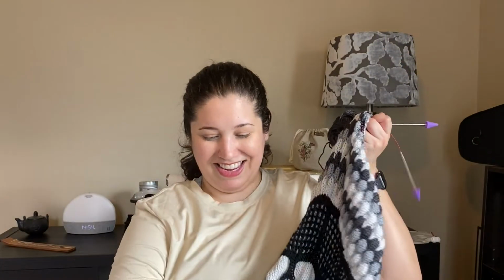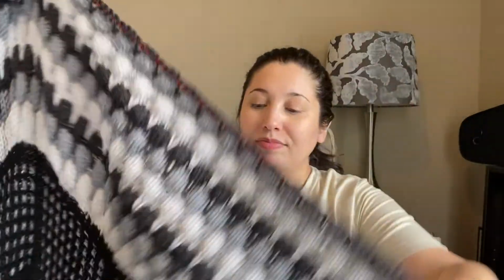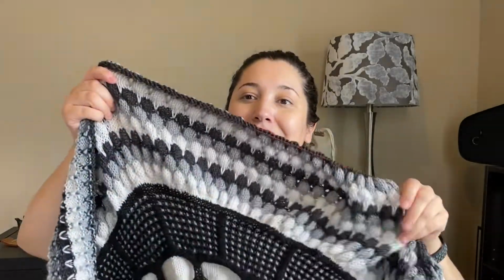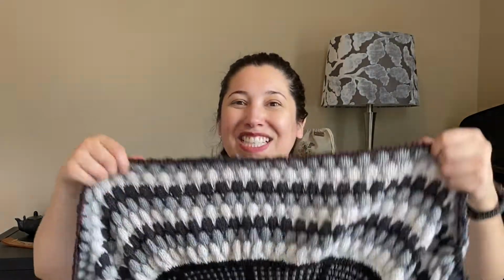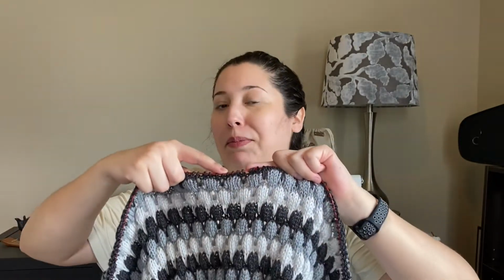Let me just get things situated here. I feel like I'm all tangled up. Okay, here we go. This is on 2 needles, so it's all over the place. Here is my Slip Stravaganza Blanket so far. I am still on the bubble stripe section. I can stretch it out a little bit for you, not too much because it is bunched up in a few different places. It's coming together. Last time I left you with this one, I was on the 8th bubble stripe. I have moved on to the 9th bubble stripe.